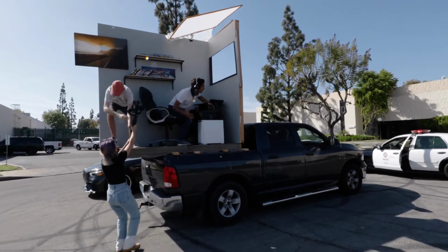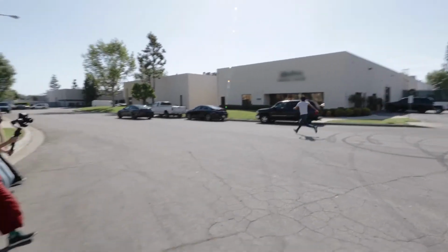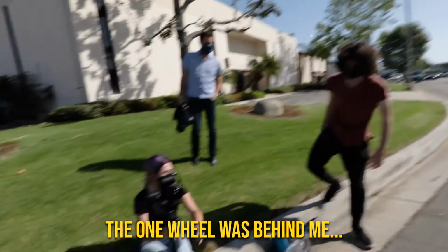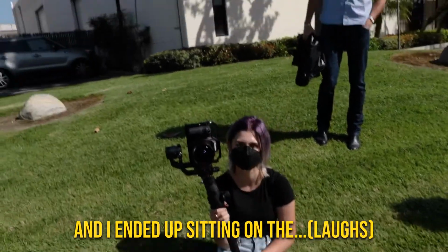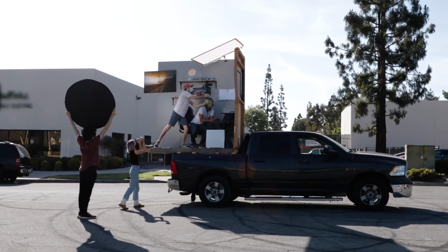Oh, no, are you kidding me? I need back. Did you guys collide? She tripped over the one wheel. Oh no. One wheel was behind me, but the camera didn't hit the ground and I ended up sitting on it. It's kind of perfect. That was so funny. Thankfully, everything was okay, the equipment was okay, so was I, and we were able to just go for the next take almost immediately. And action!